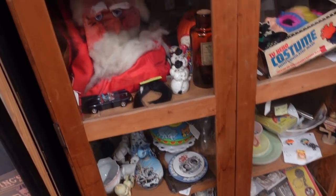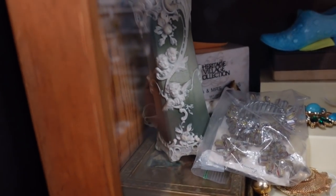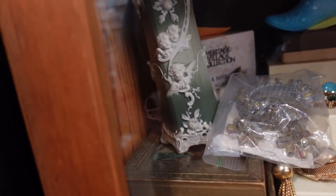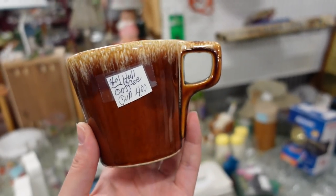There's a Santa Claus. That is beautiful. That could be Wedgwood. It looks like Wedgwood. Maybe. Wedgwood is known for having that slip, so you'd paint slip over your pottery and build it up. Okay, I'm gonna go ahead and get this one.